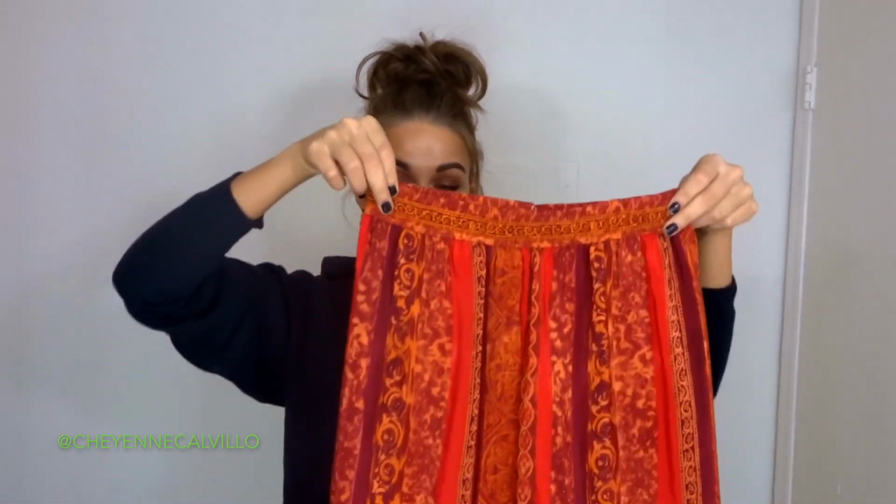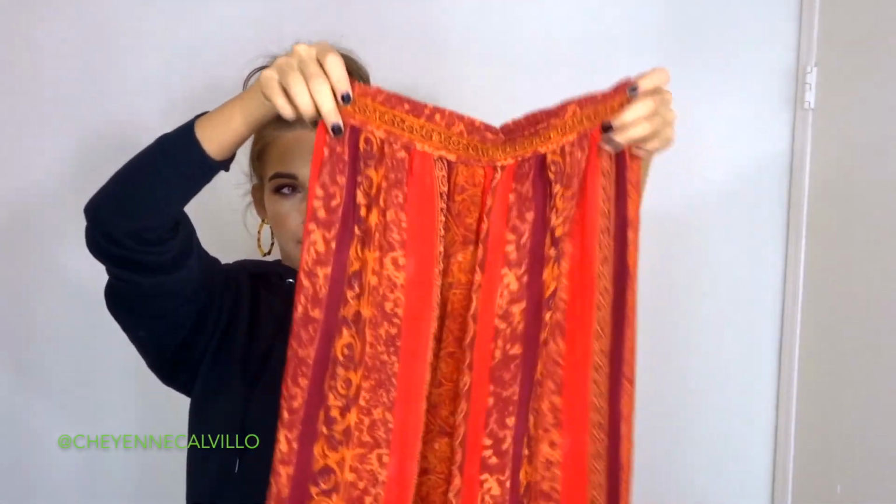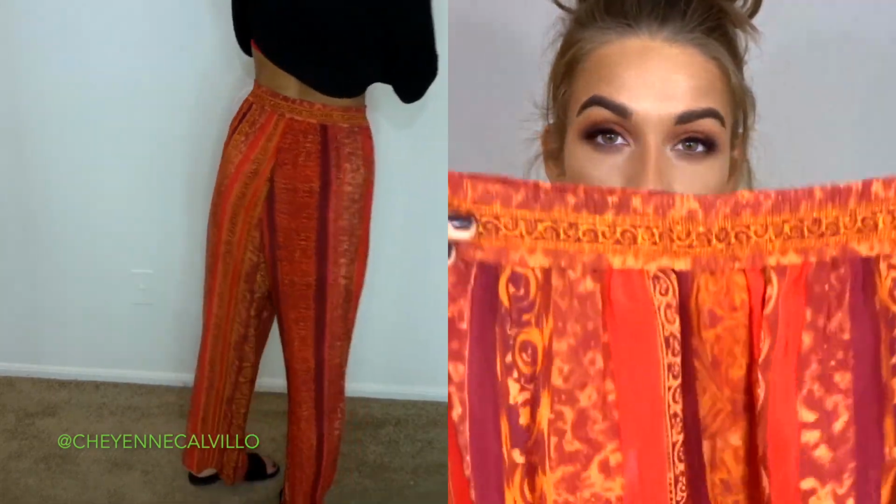They're just these super bright pants. So for these, the waistband was a little too big. These were a size medium and my waist is an extra small, so I just went in and made the waist smaller. The great thing about pants like this is if you're going to try to do this yourself, it's a lot easier with pants that have this really thick stretchy band.